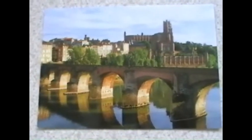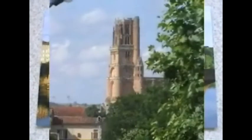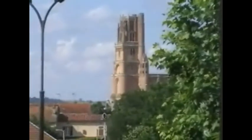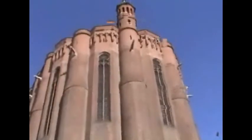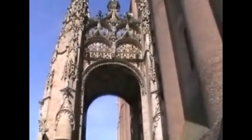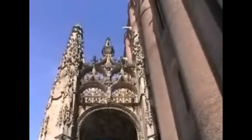The town of Albi is dominated by the massive cathedral of Saint Cirq. Built in the 13th century, unusually of red bricks, it has an incredibly impressive entrance. As usual, there are a lot of people about.